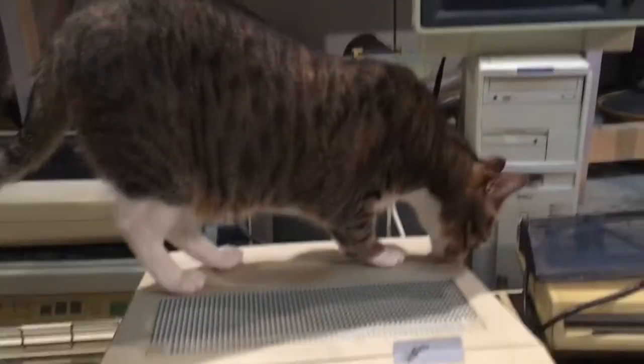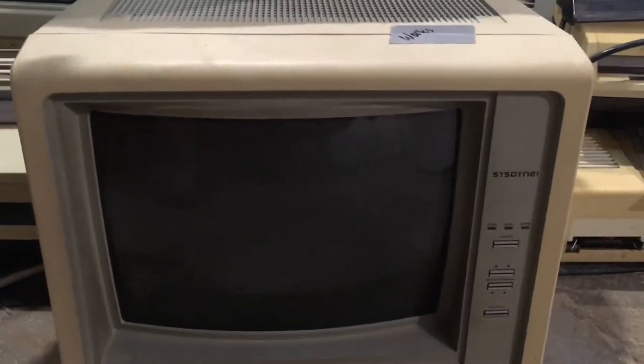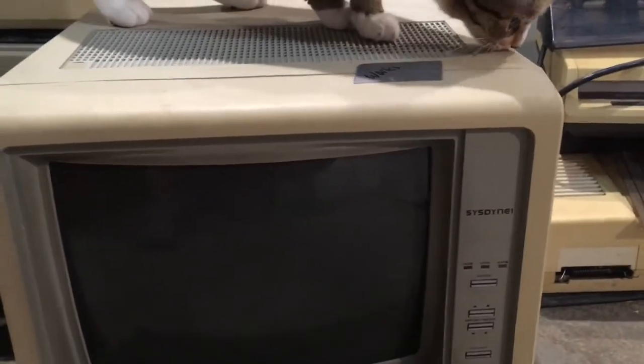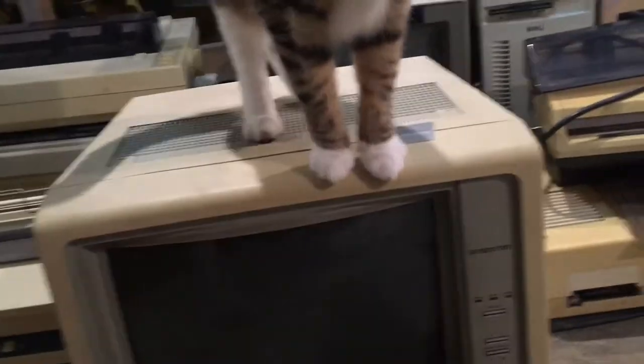One of the more interesting monitor acquisitions, though, came with a kitty cat. Let's see if we can get a little extra exposure on that. This is a Systine. And the logo is kind of interesting because it's a Systine with an exclamation point.